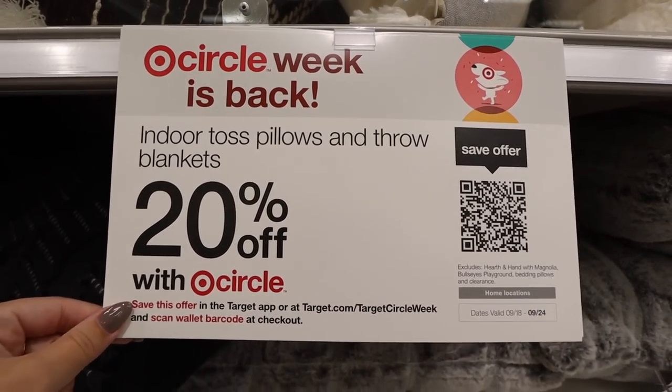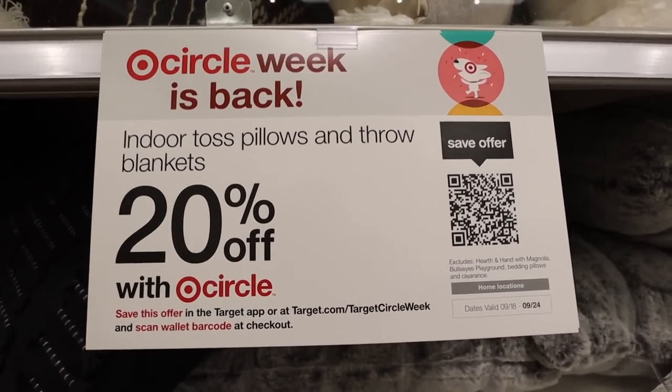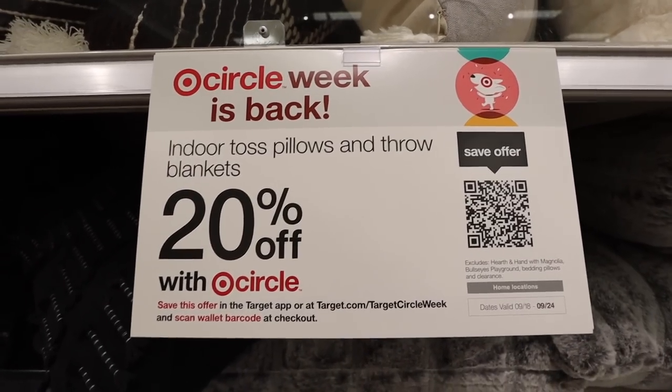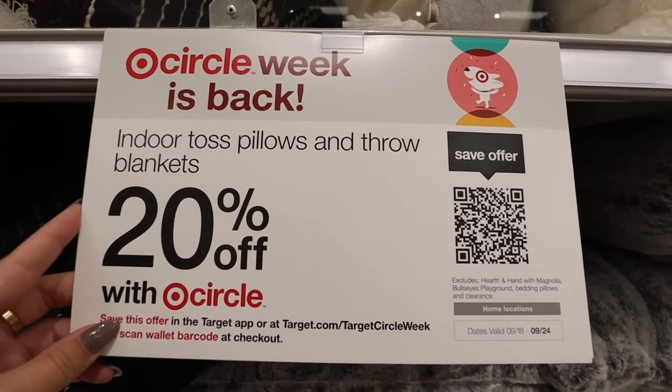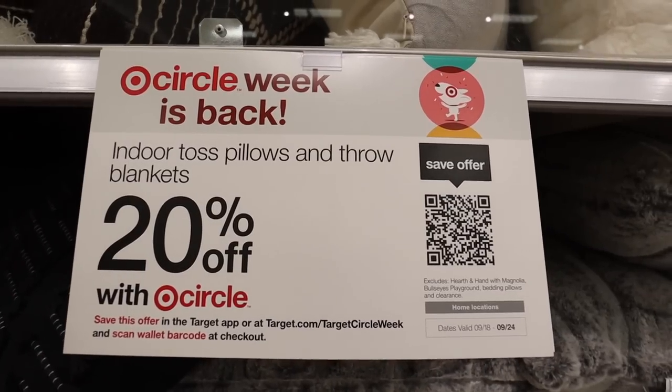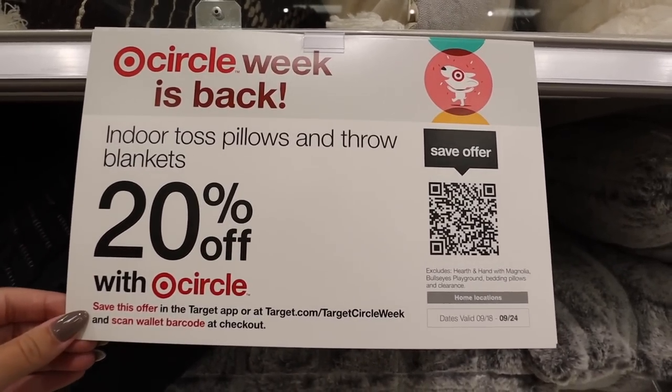Another huge one are the indoor toss and throw blankets. Such a good time to stock up on these if there's some you've been wanting or you think you'll want to give as gifts for Christmas. This is a really good time to stock up on these. Again, this is all going to be on the Target Circle app on your phone, and you'll see Circle Week being advertised in there this whole week.